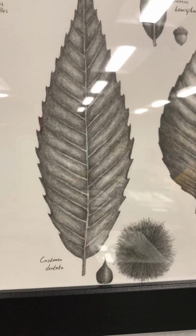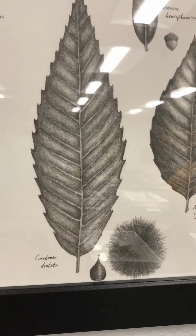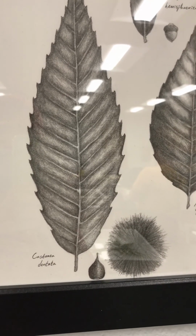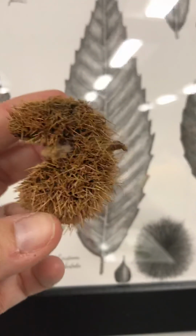So that's what I've got for American chestnut. It's a truly beautiful tree, one that you should get to know and should look for. You can still find it growing in the mountains with those sharply serrate leaves and these spiny fruits and delicious nuts.